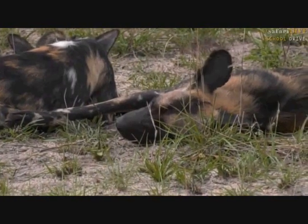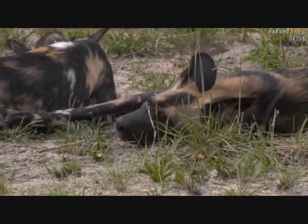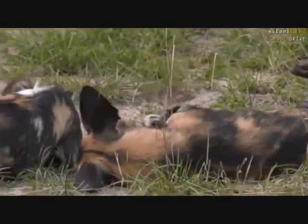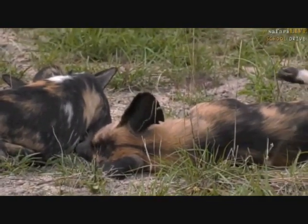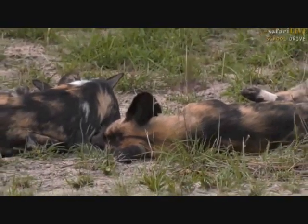So they're not dangerous to us, but they are dangerous to lots of other animals, because they are very good hunters. They are even better than cheetah and lions. So these are one of the best hunters that you can find in the bush. And once they go for something, they normally always catch it.